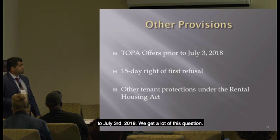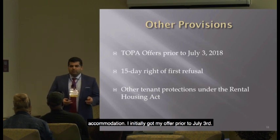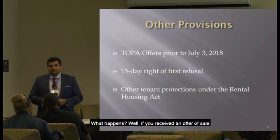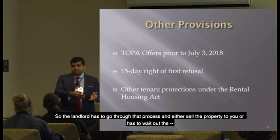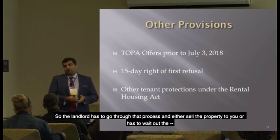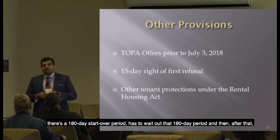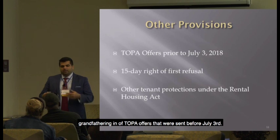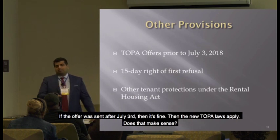TOPA offers prior to July 3rd, 2018? We get a lot of this question: hey, wait a second, I got an offer. I live in a single-family accommodation. I initially got my offer prior to July 3rd. What happens? Well, if you received an offer of sale prior to July 3rd, your TOPA rights have begun to vest. So the landlord has to go through that process and either sell the property to you or wait out the 180-day start-over period. After that, they can issue new TOPA rights. But there's no grandfathering in of TOPA offers that were sent before July 3rd.